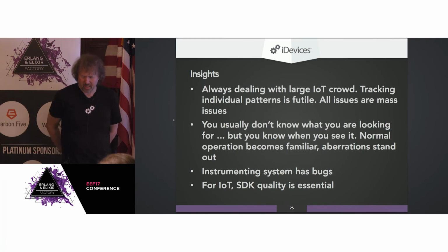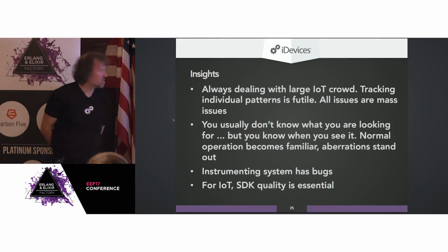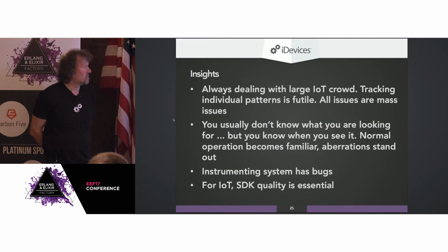So that's pretty much it. Again, this is dealing with a high number of clients. You want to be very fast and very cheap in your operation, very low cost. You always see the large group, and you want to make inferences about what this large group is doing. When you start, you don't know what you're looking for, so you need to display a lot of things, and then try to figure out what's normal, what's not normal, and trust your eyes that you are going to see the difference.